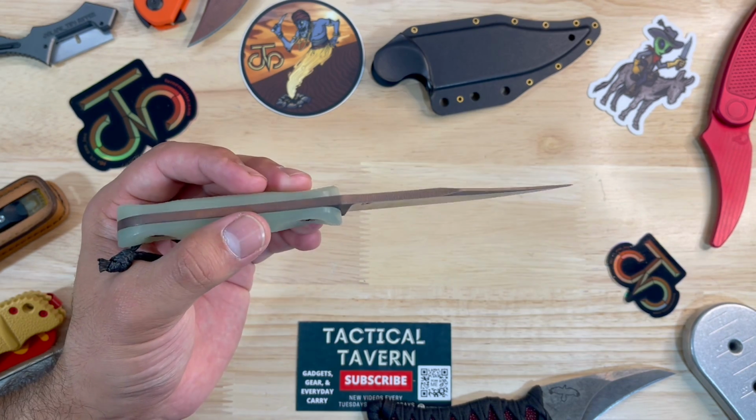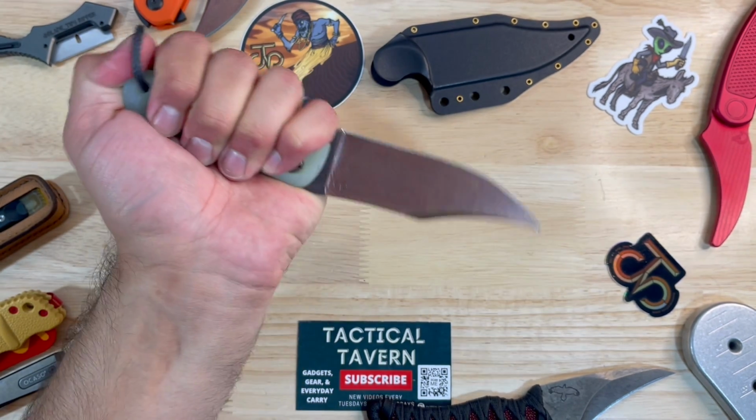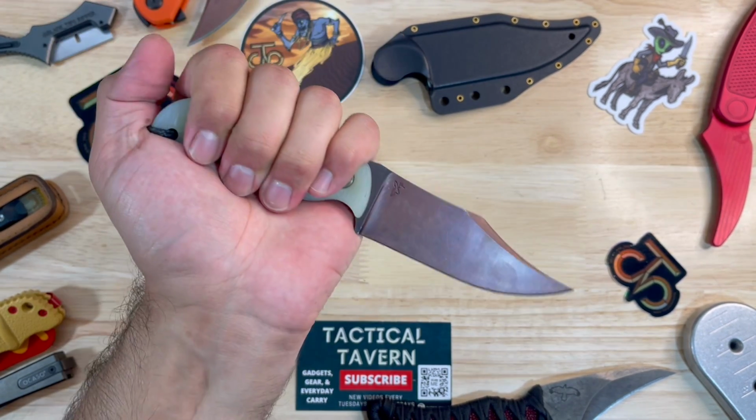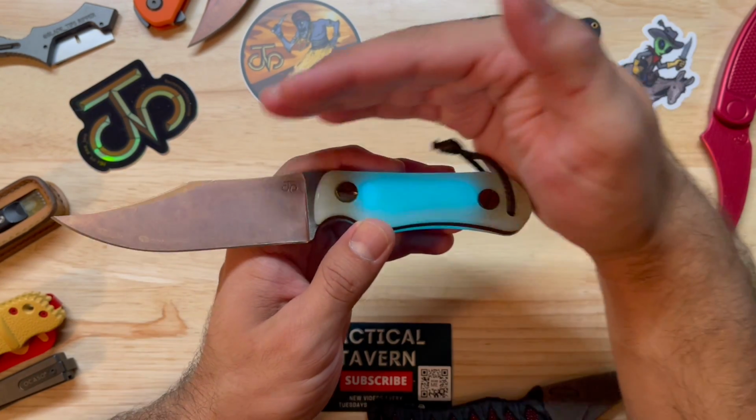Folding knives are great, but again, they are foldable, which means that there is a point of weakness in them, so you may want to consider a fixed blade. My go-to recommendation is going to be this Jackalope from Turner CNC with 3V steel that's ultra tough, and this also sports some glow-in-the-dark handle scales. I like this because if you drop your knife, you can easily pick it up and get back into the fight and get out to safety.